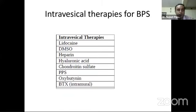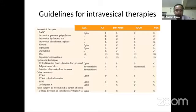So we all know about intravesical therapies for BPS. There are many instillations. So in clinical practice, which ones are we using? I'd like to ask Dr. Apul.